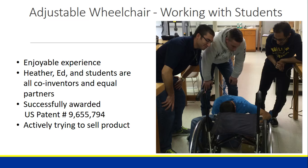9,655,794. So, it's all the patents issued ever in the U.S. government. So it's very proud that we have our patents hanging up in our dining room, and we see them every day. So it's a very proud accomplishment we have.